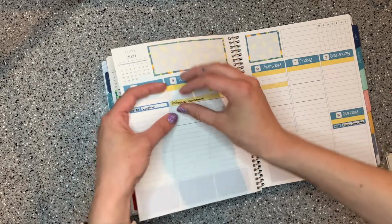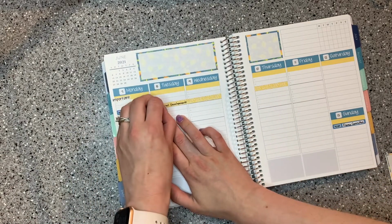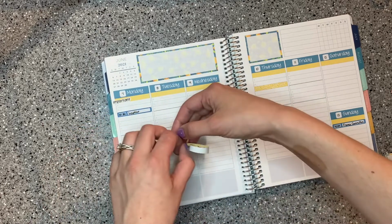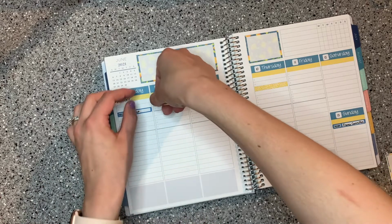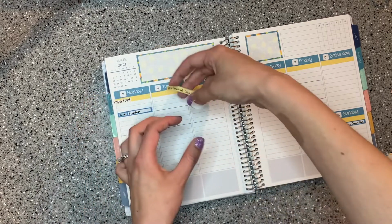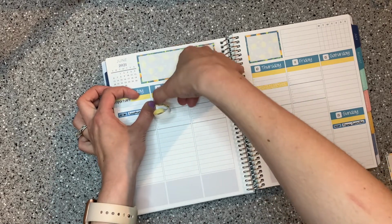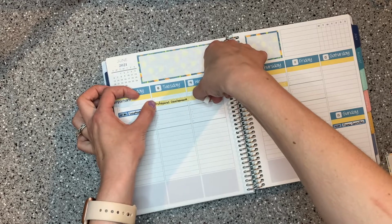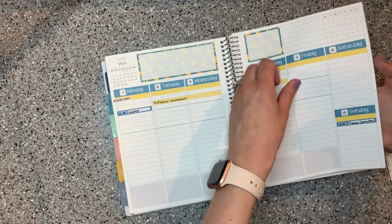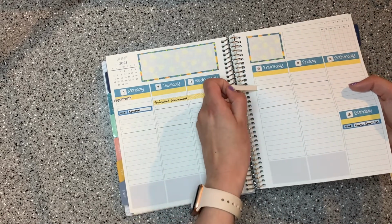And I want to see if I can peel up professional development, because I'm not liking that it's all the way there at the bottom, because I'd want to put some kind of washi to denote that section. So I think I'm gonna move it up to the middle row. I don't want to put it at the top because the top is already yellow. And this washi is like the perfect width. It fits in good. Yeah, I like that. And that also helps me to kind of see that it fills up pretty much that whole space.